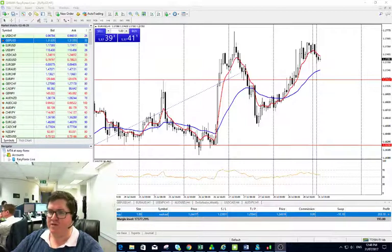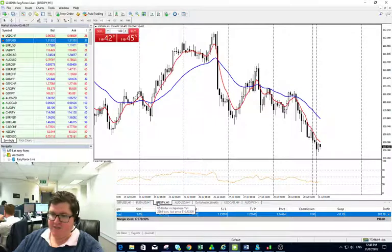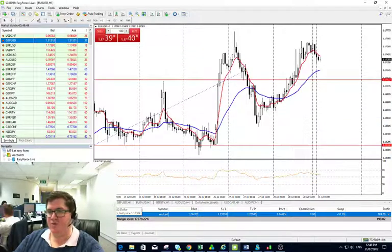You saw yields drop. You saw stock markets have a little rally on the back of that as well. They enjoy keeping rates lower for longer, but the US dollar was hit again by this. Dollar yen fell to fresh lows below 111, finally looking like it's going to be testing this key 110 level.